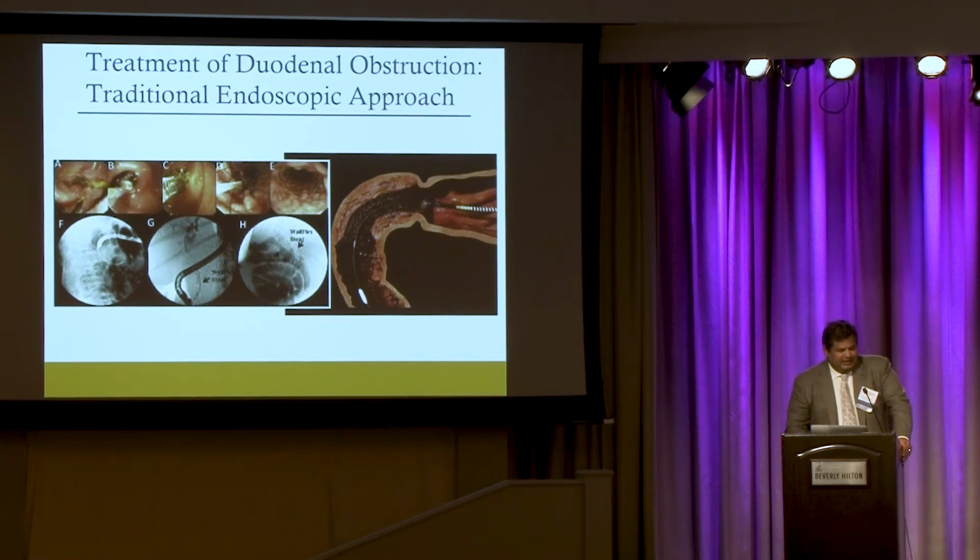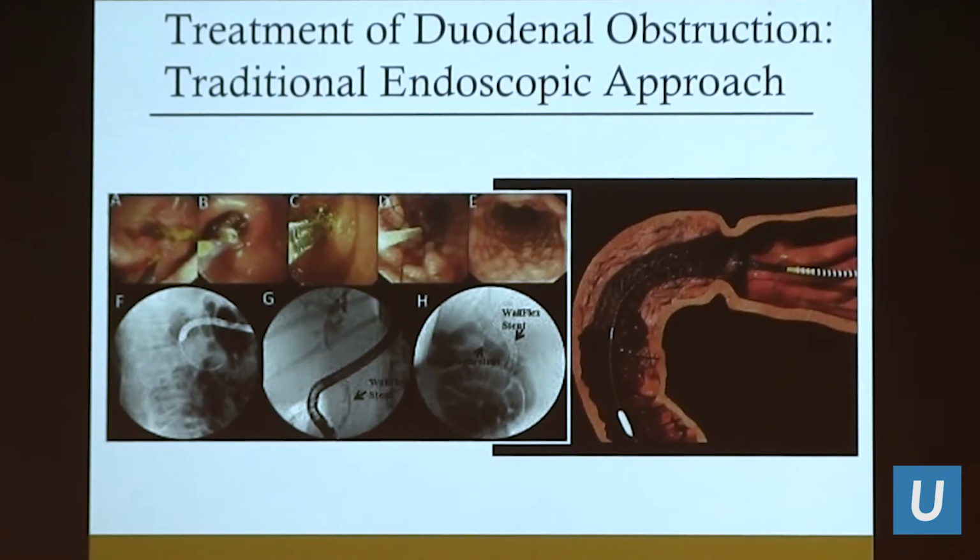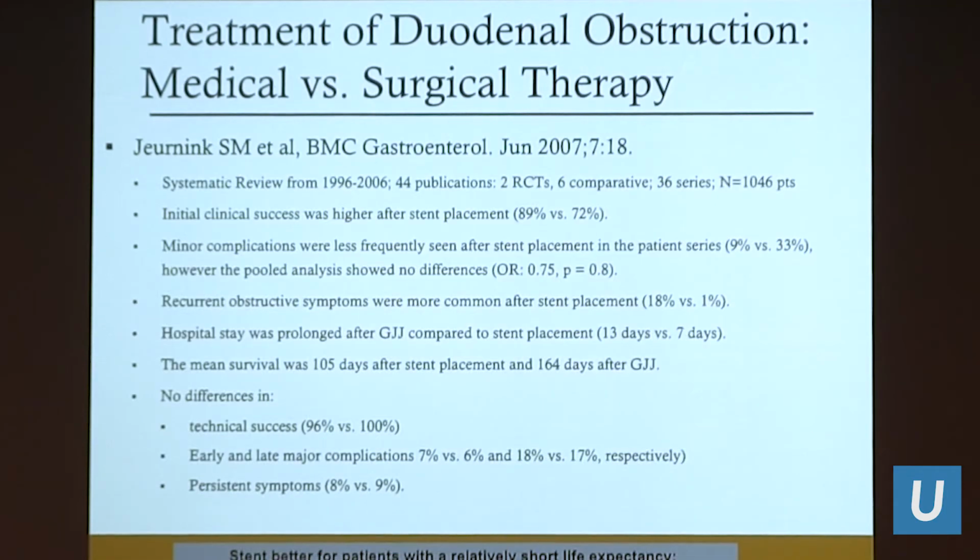This is the standard technique that we use. We usually use between 60 or 120 millimeter stents, usually 22 millimeters in diameter, that basically traverse these lesions. They can be placed overlapping. You can create essentially stent the entire duodenal C-loop if necessary. And so this has been our tried and true approach.